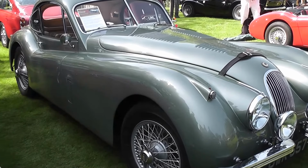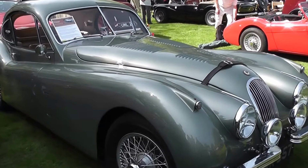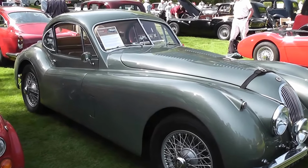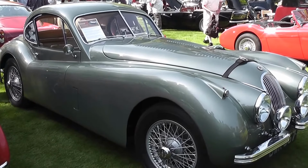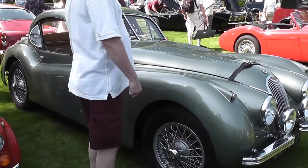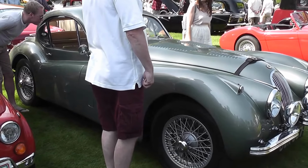So I know your car. Oh, you do? Your car's a lovely 1952 example of the XK Jaguar. Do you know a little bit about its history? Yeah, it was born in Italy and it went to Texas, so it was imported from Texas. Oh, it spent most of its life in the States. Yeah, that's right. And then it came back over here about 30 years ago. Right. And then it's been restored. It changed over to right-hand drive.